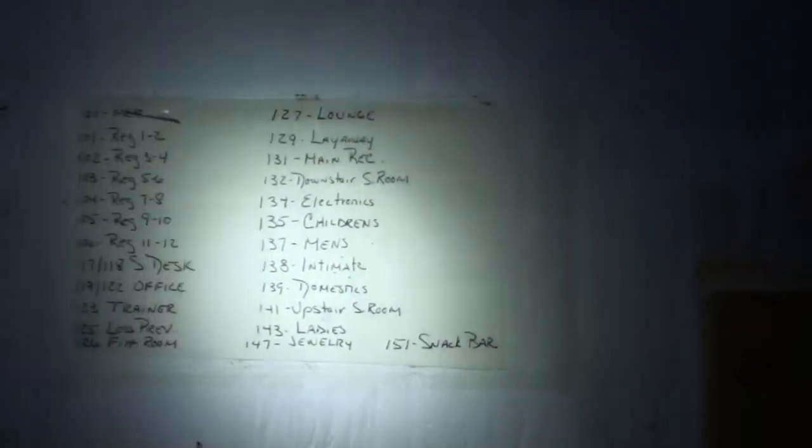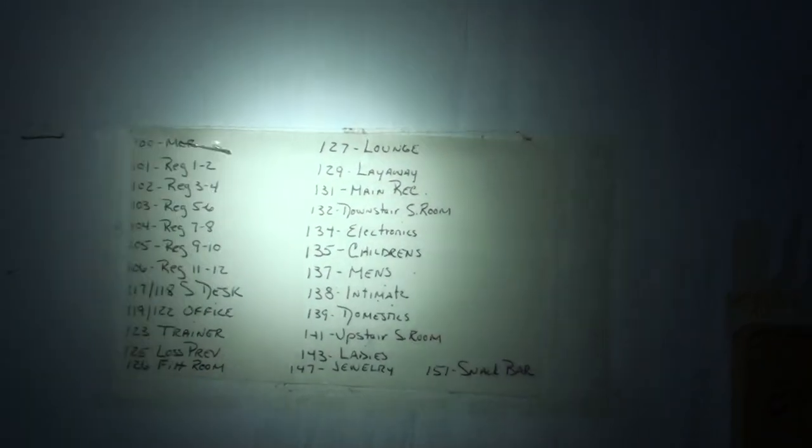Wrangler jeans. $19.99. Still about that much for some of the cheaper ones. I wonder what this is. Just a piece of cardboard. And it fell down. Guess this was just one of their offices. Sorry. That's cool. Phone numbers. Just going back into the customer service areas.